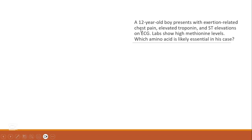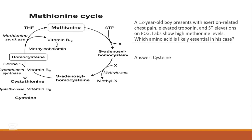So we've got a 12-year-old boy presenting with exertion-related chest pain, elevated troponin, elevated ST segment on ECG, and lab shows a high methionine level. The question asks which amino acid is likely essential in his case, and our answer is cysteine. So this is the methionine cycle.